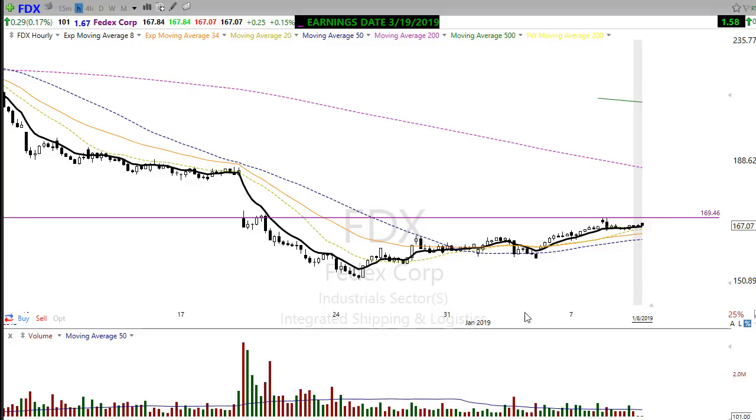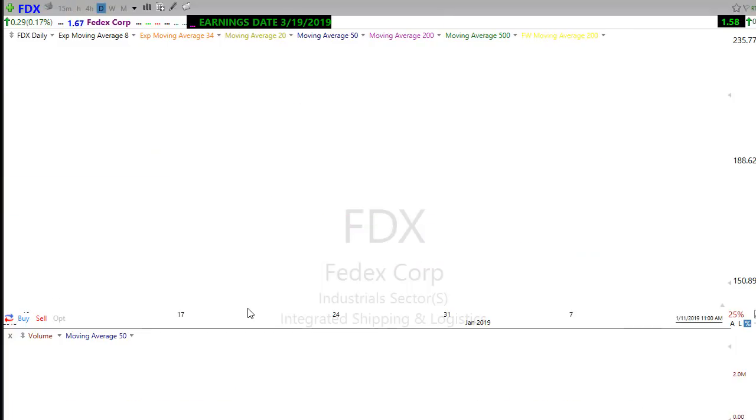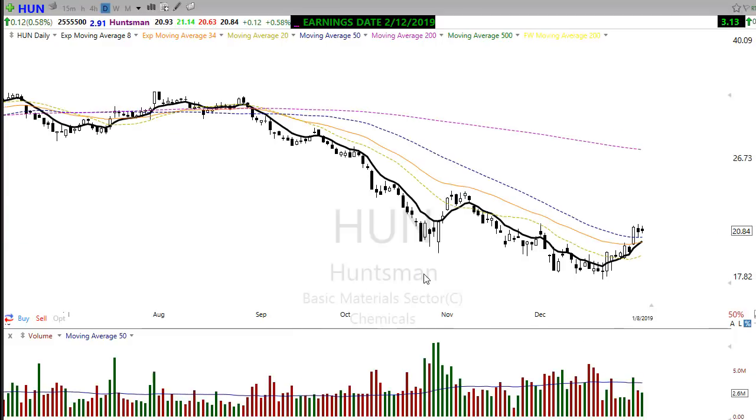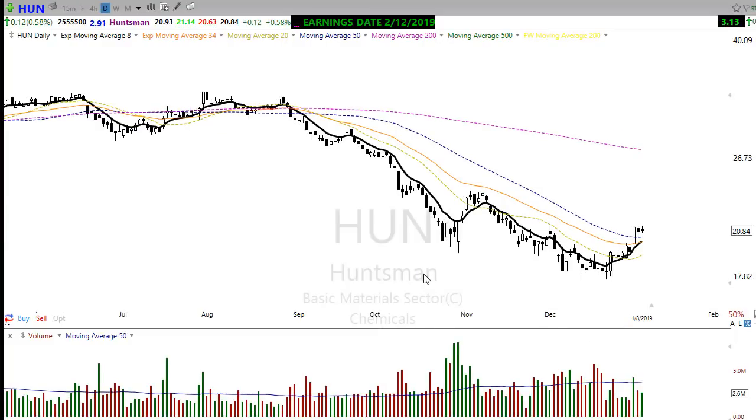And by the way, I'm going to go back to just another chart. Let's go to a daily chart. Let me show you another one I found today. Huntsman. Rounded bottom breakout. Extreme sell-off. Moving averages rolling back up.